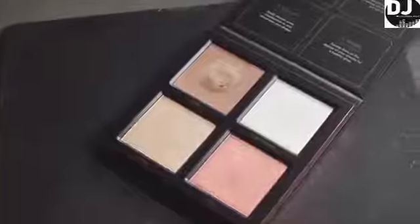Okay, so on the subject of highlighters, I have a palette that's quite new to me, and that is the Huda Beauty 3D highlighter palette. I feel like this is getting a lot of attention right now, and in my opinion, the cream shade over here is my favorite, because you can apply it alone and wear it as the cream base, and then you can add the powder over it, which is what it's intended to be used as.